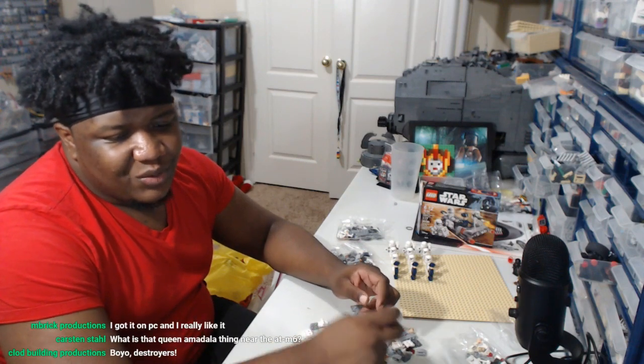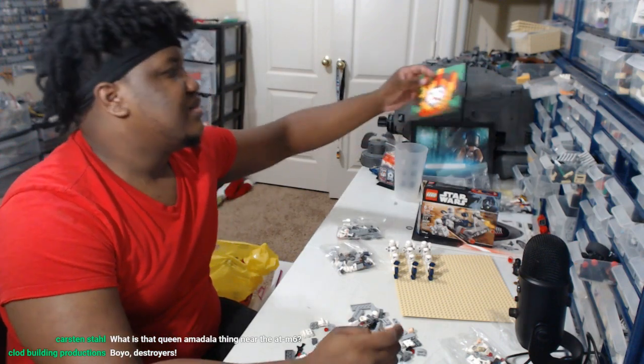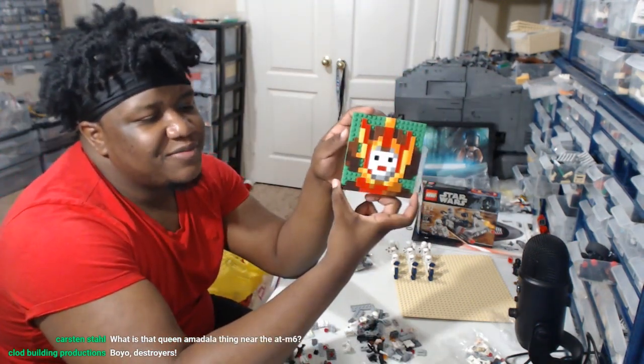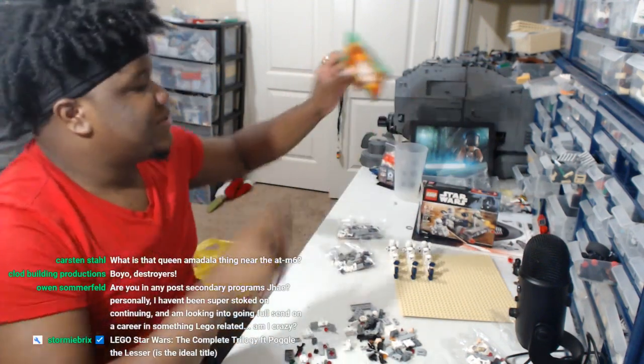What is the Queen Amidala thing to the ATM6? It's from the Lego Star Wars games. There's like a mosaic of Padme as Queen Amidala, so I built one in real bricks. Pretty cool.